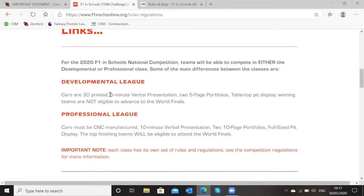So within the competition itself, they've got five areas where they get judged. One's the pit display, which can be anything about introducing the team, just little bits on. So if you go to any exhibitions, like Matt said that Denford exhibit at the ACTE, we might have a 2 metre by 2 metre or a 4 metre by 4 metre stand. The pit display at an F1 in Schools competition, it's normally just a desk, a school table. So they've got that table to exhibit. So whether they build upwards on that, that's up to them. If they put some pop-ups around it or anything like that, that's entirely up to the team themselves.